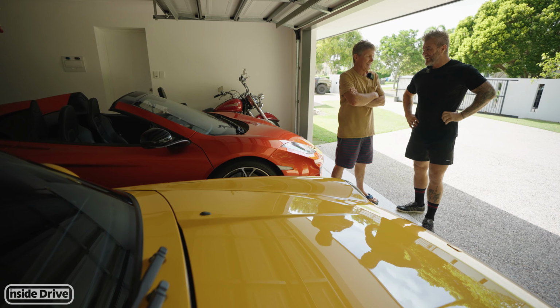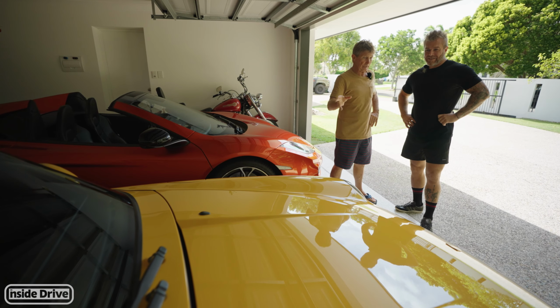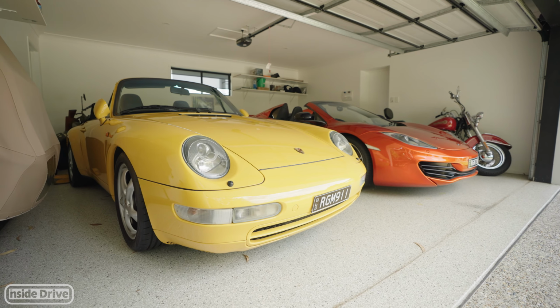Of course. And this is a 6-speed Carrera. It's the only yellow that came into this country. In fact, in the 2 or 3 years that these were made, we only ever got 196 of these in the country alone, hard top, soft top, nothing else.